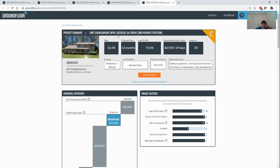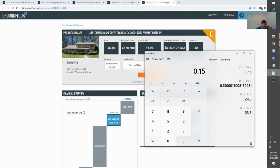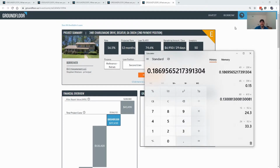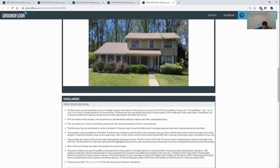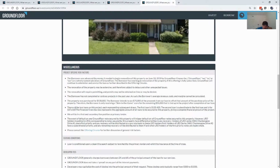And the last one is 3481 Charlemagne Drive. So 43 divided into 230, 18%. It's interesting. It's actually got pretty decent cushion for what I thought it would be for each of these loans. This one is the only one out of the three that's not a first position. This is actually a second lien, not a first lien. So let's check out the conditions here, see if they're any different.